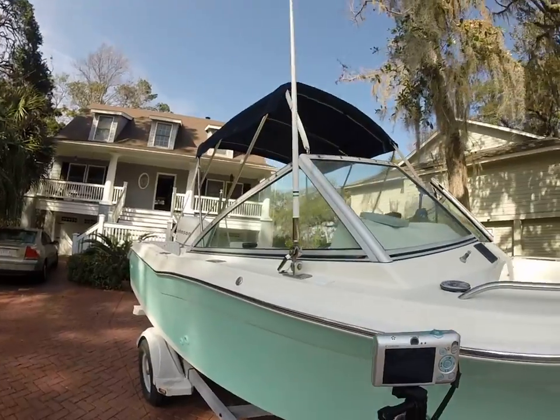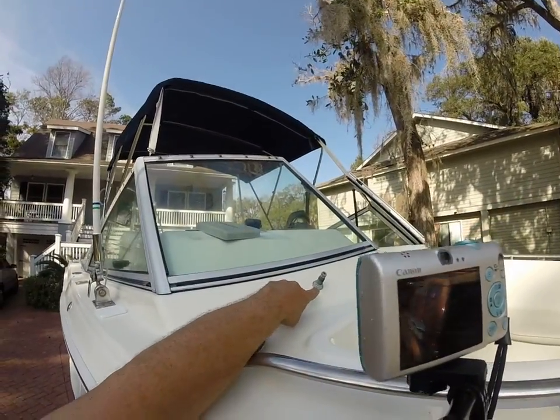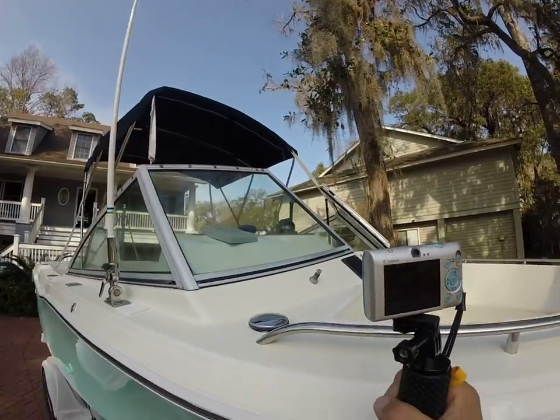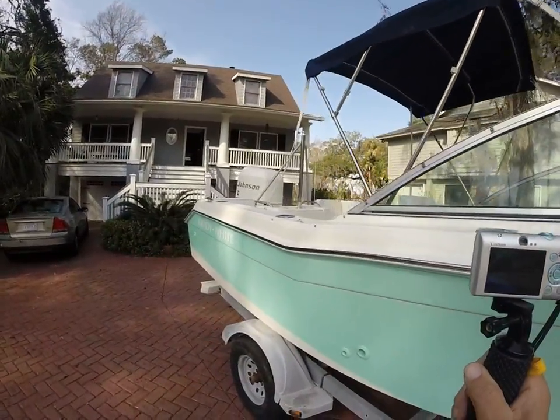60-gallon fuel tank. Let me show you guys right here. You see the windshield wipers in there? It actually works. Brand new ones arriving tomorrow. We pulled it out of service before it got done.